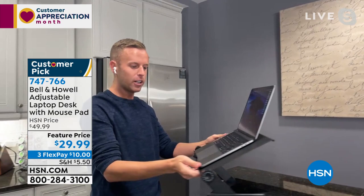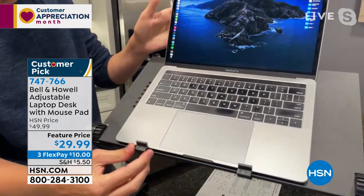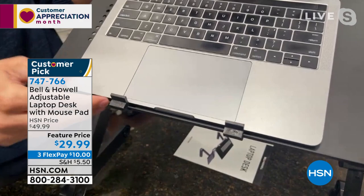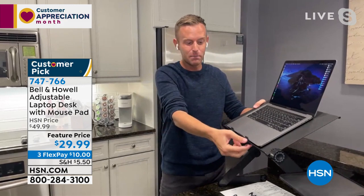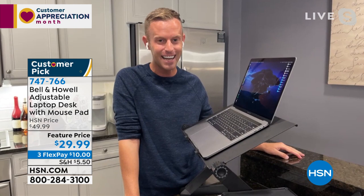Oh, and then look at this. They thought of everything. Do you see these little parts that move? Can you see that moving on my laptop? I want you to see, even if you have a really thick laptop, those catch it. So cool. Of course, my MacBook is fine. It won't fall off here at all. But if you have a really old, thick laptop, you don't even have to worry because Bell & Howell has given you these little extra clips to make it a little bit taller. It really is a neat item.